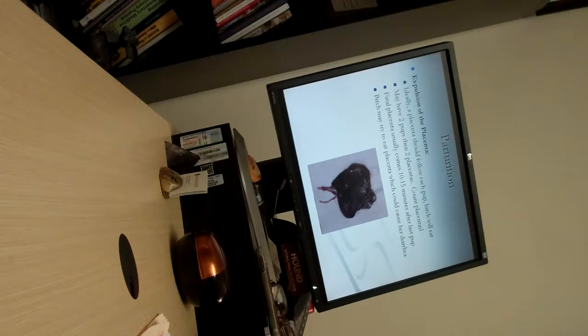There is a lot of controversy as to whether you allow the mother to eat the placenta. Out in the wild, you're going to see wolves eat the placenta because it's bloody discharge. You don't want any predators coming to your nest. So instead, to prevent that, they will eat them.